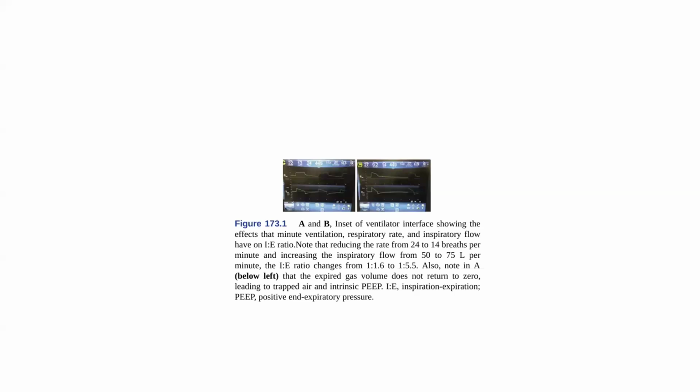So this is figure 1, which shows the ventilatory interface showing the effect that minute ventilation, respiratory rate, and inspiratory flow have on I:E ratio. So note that reducing the rate from 24 to 14 per minute increases the inspiratory flow from 50 to 75 ml, and I:E ratio changes from 1:1.6 to 1:5.5. Also note in A that expired gas does not return to zero, leading to trapped air and intrinsic PEEP. Inspiration, expiration, PEEP, and this positive end expiratory pressure.